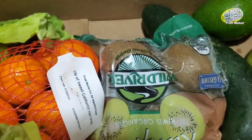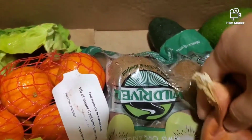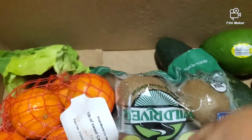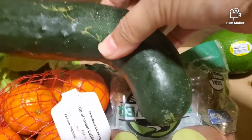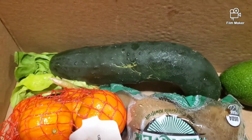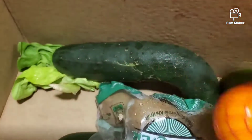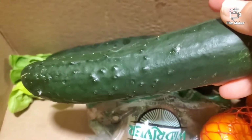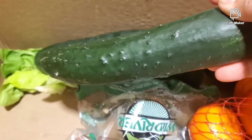I also picked out these shallots. I ordered two shallots. They were marked as being oversized, but they also gave me a third one. So I got three total. And then this wonky cucumber, and I know I have another one somewhere in here. Oh, that one looks a little warty, but there it is. I got two cucumbers.